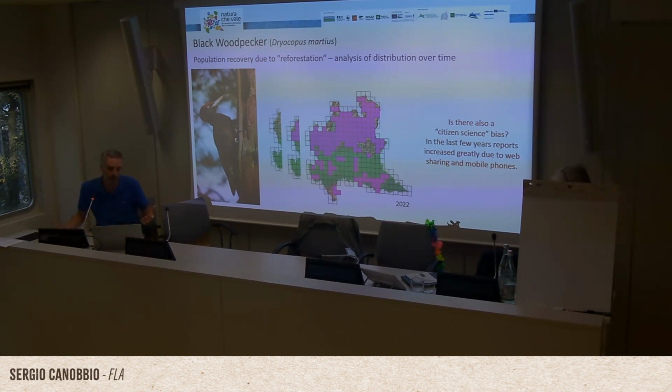So from that database that collected people on the territory, we know that even if this is a little underestimated, so the previous absence in the lowland, the increase of the black woodpecker is not overestimated, so we know that it's a specific species in the forest due to the abandonment of specific reasons.